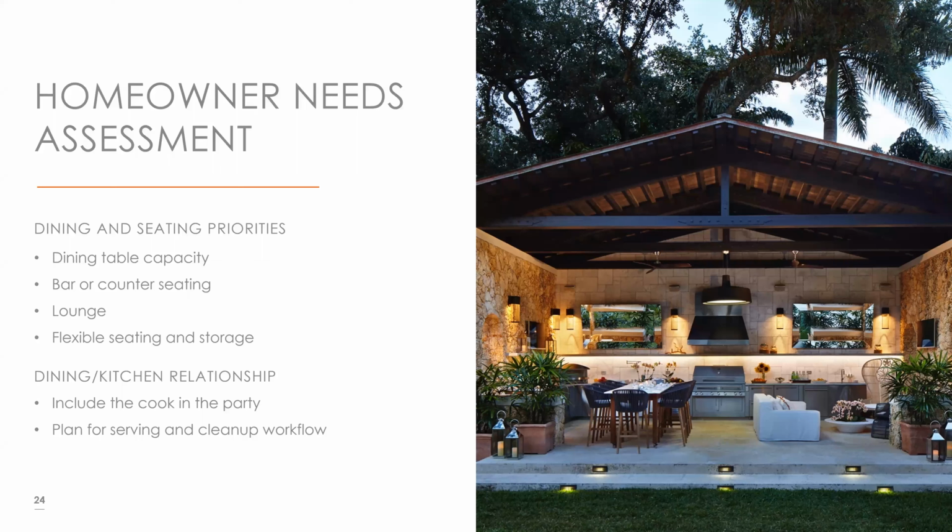Last point there, and we'll talk about workflow a little bit more later, we do want to plan for the serving workflow and the cleanup workflow as it relates to our dining seating.